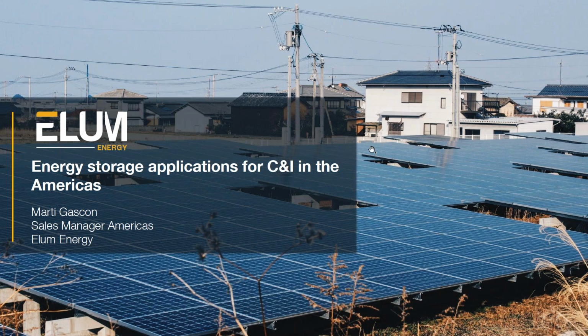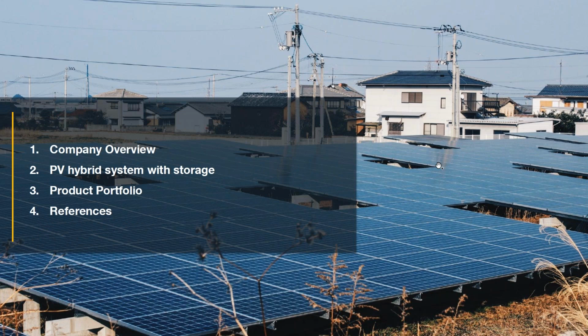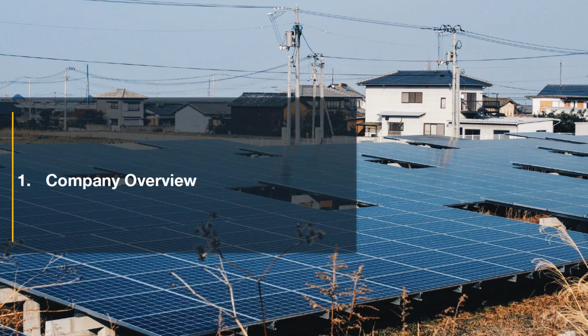So yeah, now let's focus more on the Illum side, on the control of the microgrids. Good morning, afternoon, and good evening to all the attendees from all the different regions of the world. Basically, my presentation will be structured the following way. We'll start with a brief company presentation, then focus on the main topic of today's webinar, and finally briefly present the products portfolio and some real references.